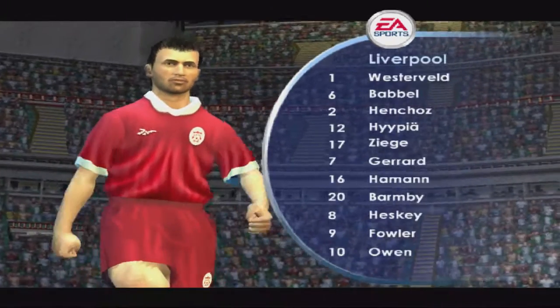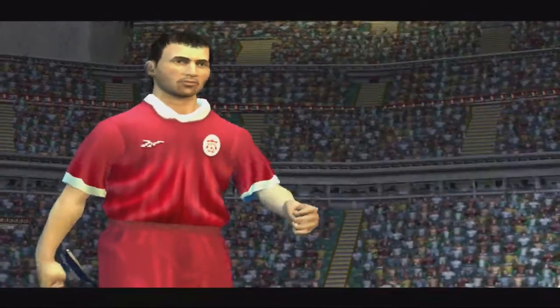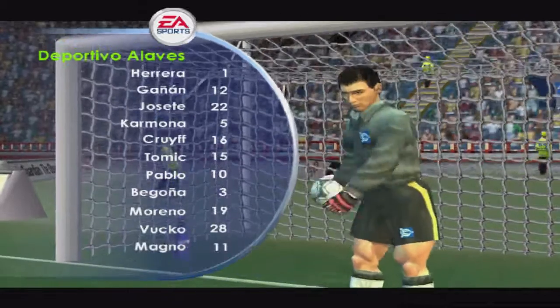To get started here as you join us for this exhibition match between Liverpool and Deportivo Alaves. And twiddling his thumbs, waiting to get started here with me, Mark Lawrence. Nice evening for football, John.